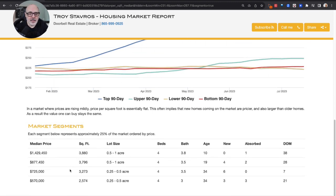One other thing to look at that's important as far as looking at what the demand is for a segment is we can look here at how many new listings hit the market over the last week and then how many have been absorbed. So in the lowest segment, 3 new listings hit the market last week, 3 absorbed. In that 725 segment where we said we were seeing a lot come on the market, 6 new listings hit the market last week, 0 were absorbed.